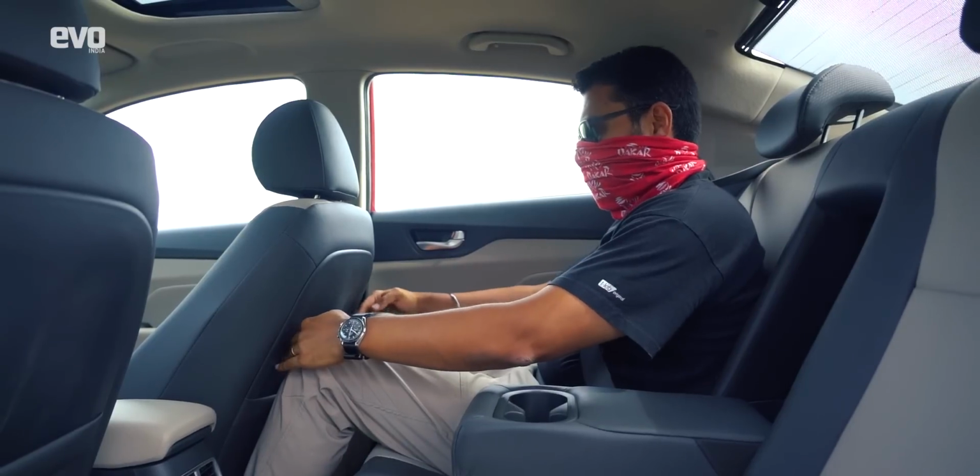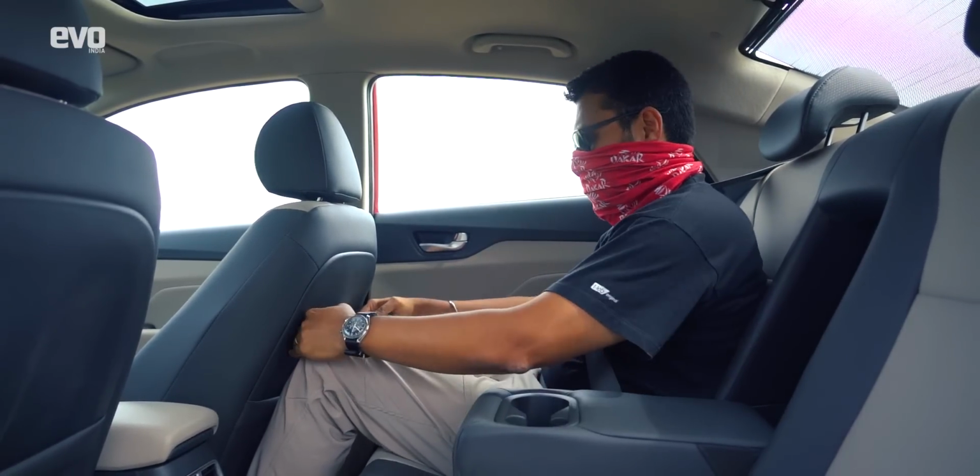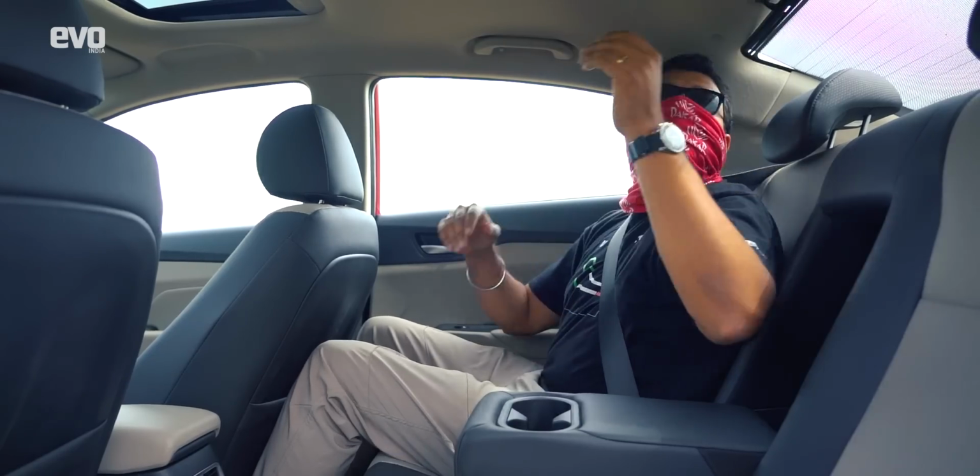The backseat space is tight, the shoulder width isn't great, and the door aperture is narrow, not helping ease of ingress and egress.